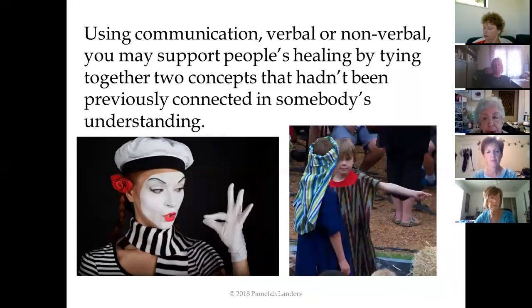So I'm going to give you some examples now. Using your communication, right? We're back to Mercury as the communicator, god of communications. You can support people by tying together two concepts that hadn't previously been connected. This happens especially if you're listening to your intuition, and somebody's sharing a story with you about some challenge in their life. You want to help them in some way. It may require using your intuition to take the concept of what they're currently talking about and bringing something else together with it, tying them together.